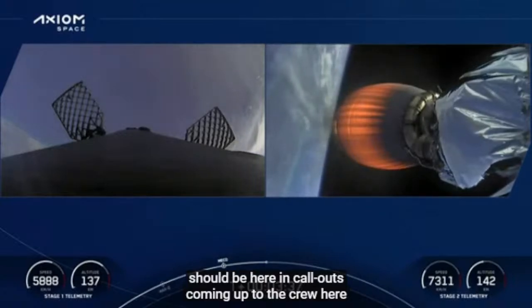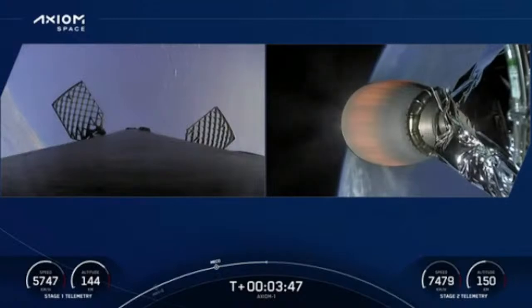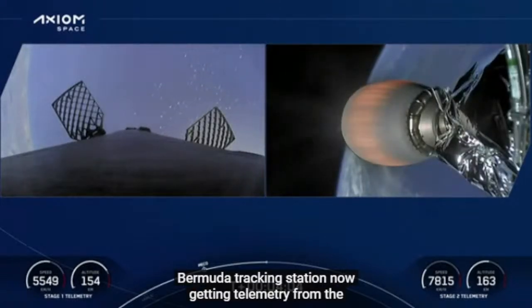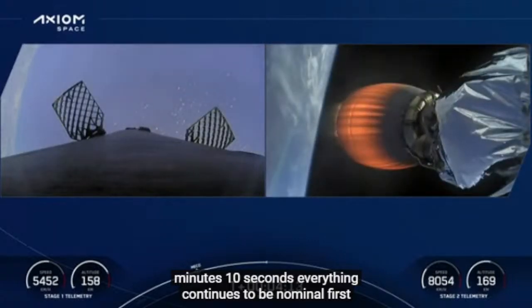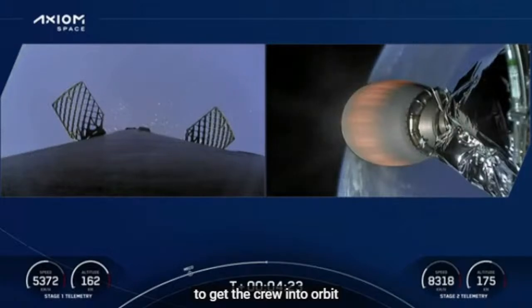We should be hearing call outs coming up to the crew here shortly on how the trajectory is looking. Dragon, SpaceX, trajectory nominal. It's what we like to hear. Acquisition of signal, Bermuda. The Bermuda tracking station now getting telemetry from the second stage of the Falcon 9 with the Dragon on top. T plus 4 minutes, 10 seconds. Everything continues to be nominal. First stage coasting to apogee, and then it will come back down for landing on the drone ship. Second stage partway through its lengthy burn to get the crew into orbit.